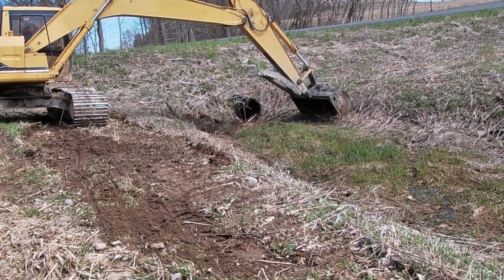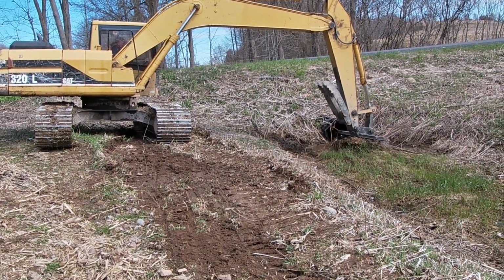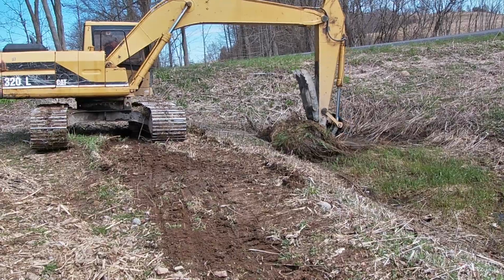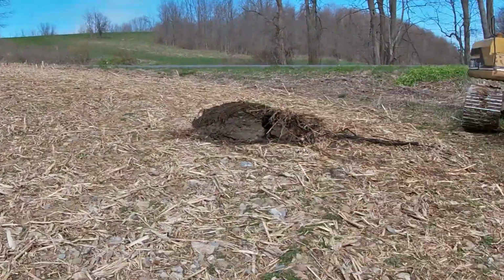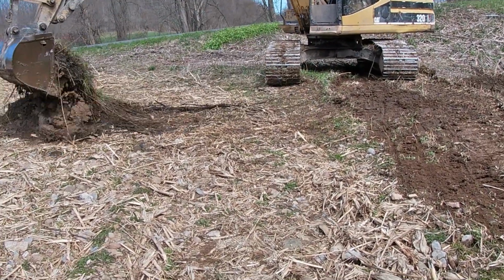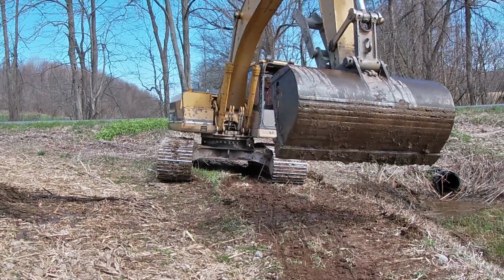Cleaning ditches. Haven't been cleaning in a few years. I got the tractor here to spread the spoils out some. Well, don't pile them too much. One spot.